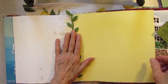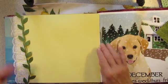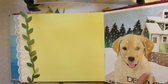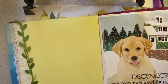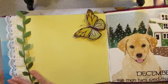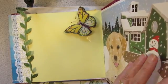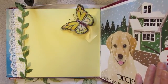And then for some reason, I was looking at this green and I was thinking, what else could I put on this page besides my butterfly, which I already lost. Okay, where'd it go? Here he is. And I came up with the idea to put a truck, a big green truck. You know, this table is just not big enough for this journal.